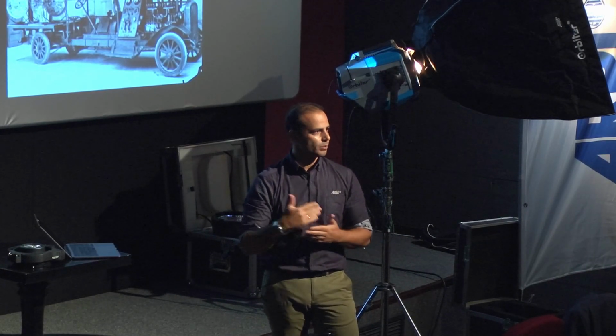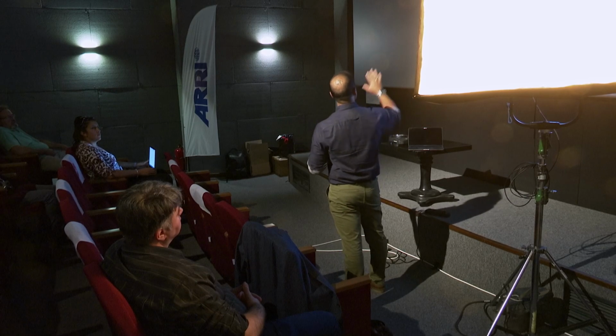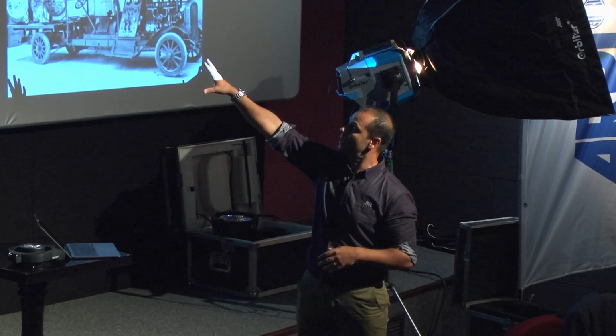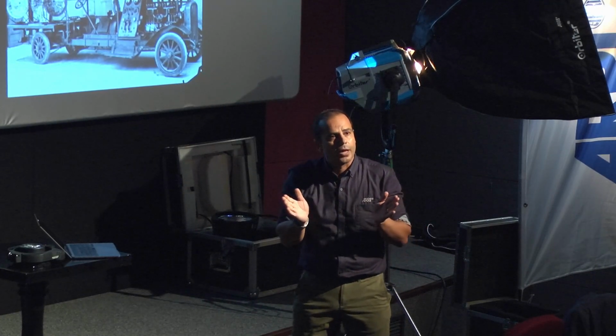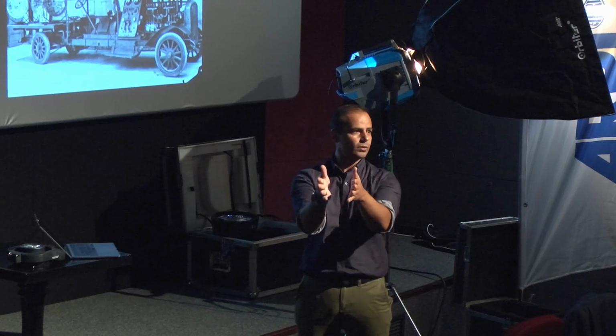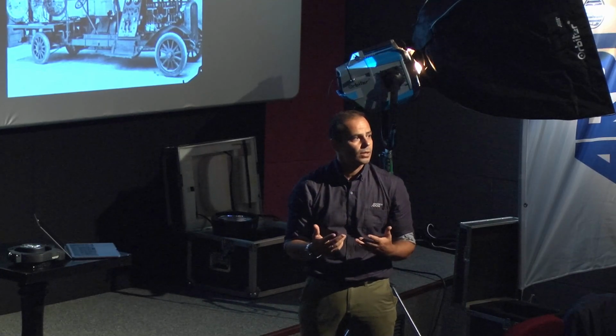So we have the possibility, with the Fresnel lens for example, to flood or spot the light. At the same time, it was an open face optic, so you could get really nice hard shadows. This is the main idea, and we have a patent on this reflector, which controls the beam and throws it through the lamp housing. So it creates very nice light.